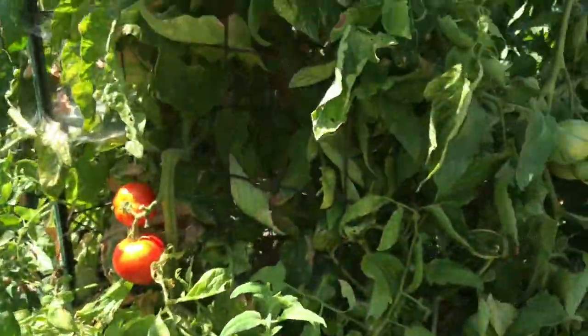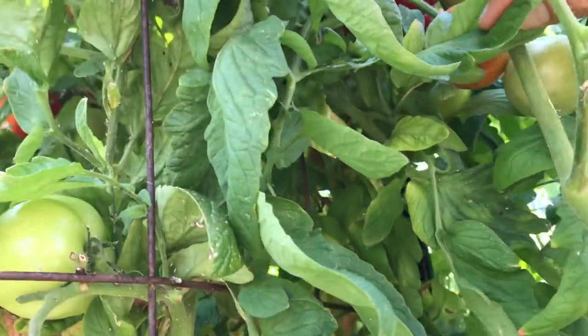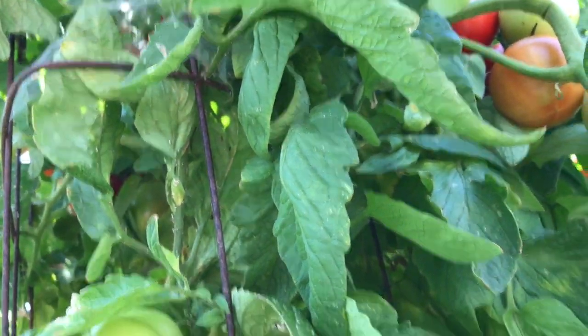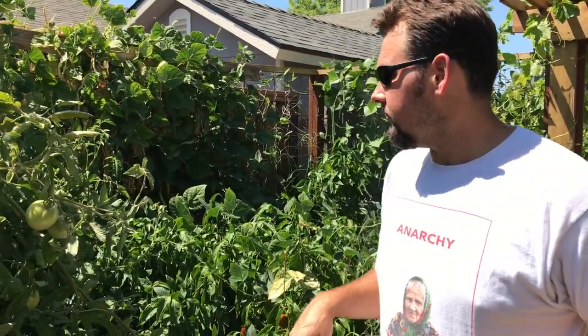Check this out. There's a praying mantis up in here. Oh, is that a praying mantis? What is that thing? I can't get him. Oh, he ran off. I think that was a praying mantis. We have lots of praying mantises here in our garden. Very good for getting rid of caterpillars or hornworms.